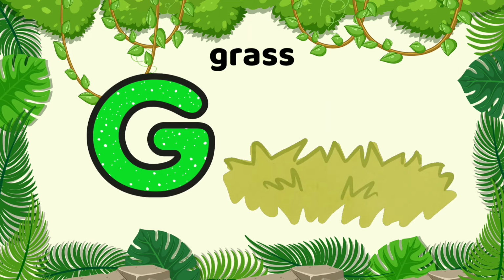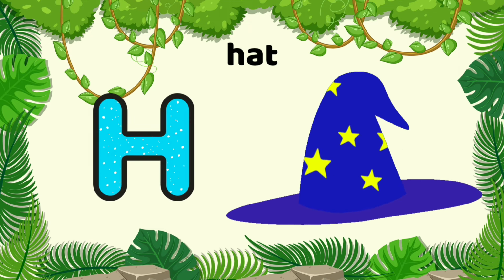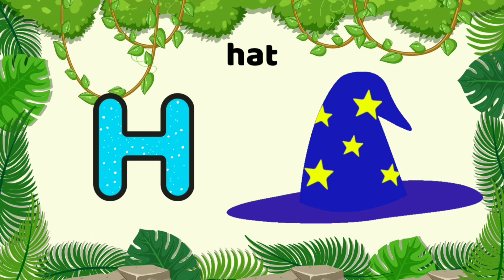Grass in the park. H is for hat, where it's dark.